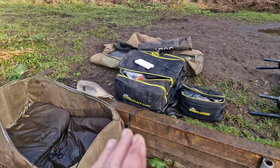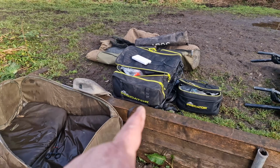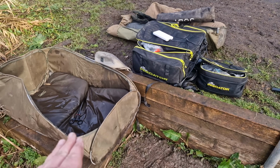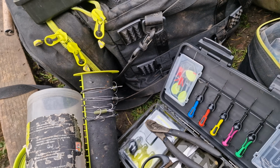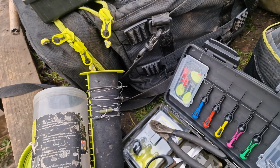What you don't want to be is panicking when you get a pike. It's in the net, you want to know where everything is. So I know that all my unhooking equipment's in there. We've got a nice base there to unhook the pike, and we've got everything set up. Just been tying a couple of wire traces up. I always do tie them when I'm on the bank. I just find it therapeutic.